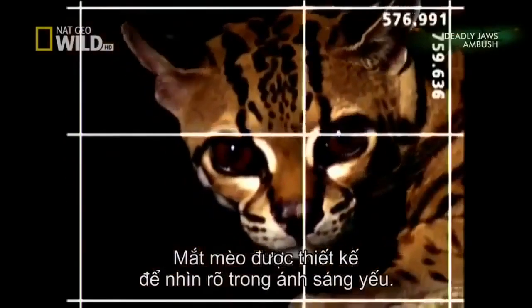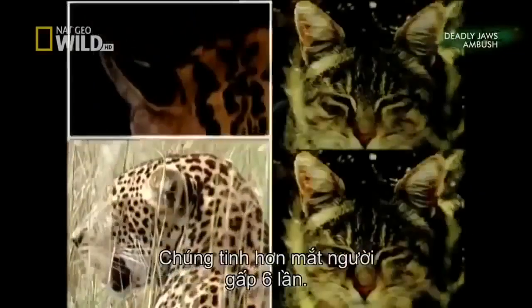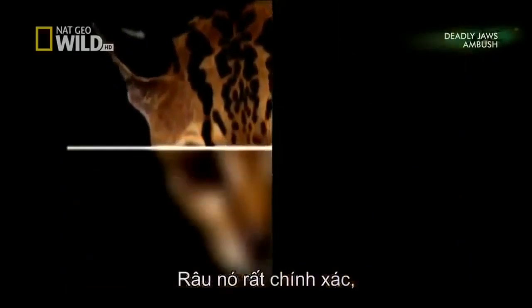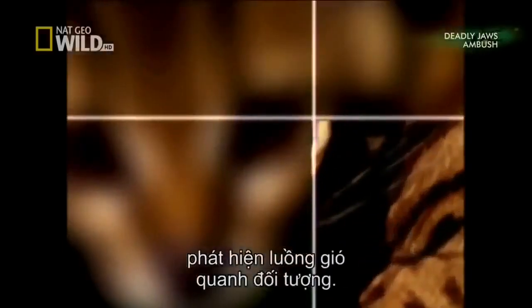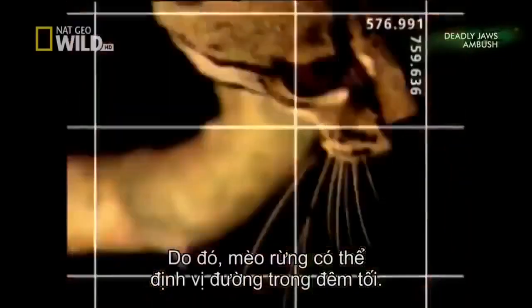Cat's eyes are designed to work well in low light. They're 6 times more sensitive than our own. The whiskers are so accurate they can detect air currents around objects. This means that cats can navigate in pitch black.